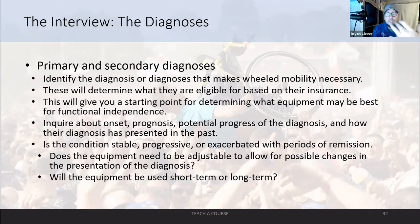So that chair needs to be able to adapt to all of those systems. Any surgeries, any of that stuff, you need to know. Again, is it stable, progressive? Is it exacerbated with periods of remission? Like MS sometimes will flare up and then go away. So you need to anticipate those flare-ups. What do they need when that is at their worst?